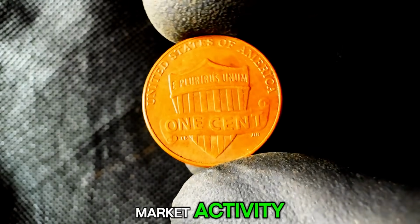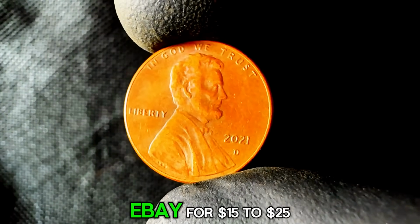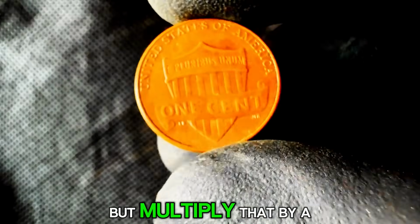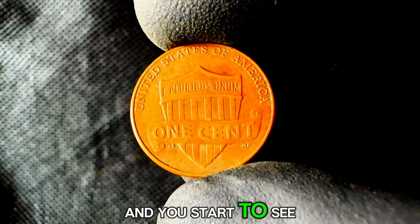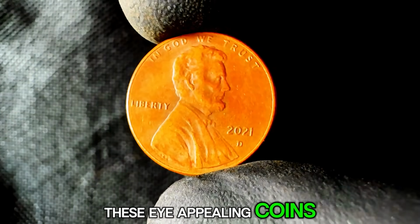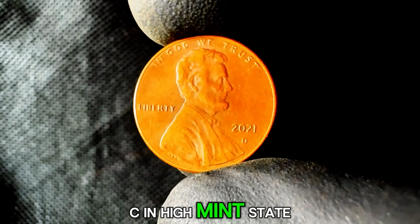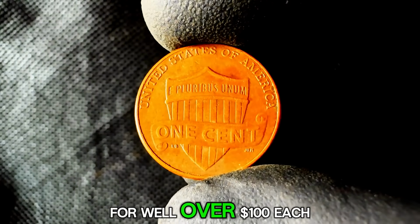Take a look at recent market activity. Some uncirculated copper-colored 2021 D pennies have sold on eBay for $15 to $25 each, far beyond their face value. That might not seem like a lot at first glance, but multiply that by a roll, or better yet, an entire box of bank-wrapped cents, and you start to see the enormous upside potential. One listing for a full roll of these eye-appealing coins recently closed for over $200. And the few certified by grading companies like PCGS or NGC in high mint state, especially those with the red, RD, designation, are now selling for well over $100 each.